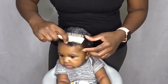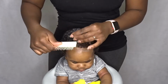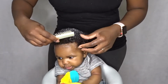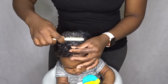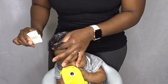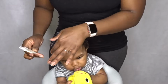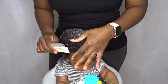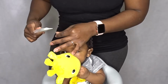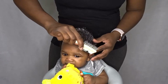So I am using the Coconut and Hibiscus Kids 2-in-1 Curl and Shine Shampoo and Conditioner. Mainly because he's a baby, he's only 4 months old, and I mean he's doing good with the whole shampoo and applying products to his hair, but I am not for sure if he is going to sit there for any type of conditioner or anything else. So if I can get a 2-in-1 and then just a product to help define his curls afterwards, we're good to go.